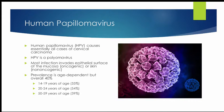So just a little bit about the pathogenesis. Again, it's been known for a while that there is a continuum of dysplasia leading to cancer. And since about the 1980s, there were theories that maybe a virus causes it, but it wasn't until later that we discovered that it's caused by human papillomavirus. And it essentially causes all cases of cervical carcinoma.